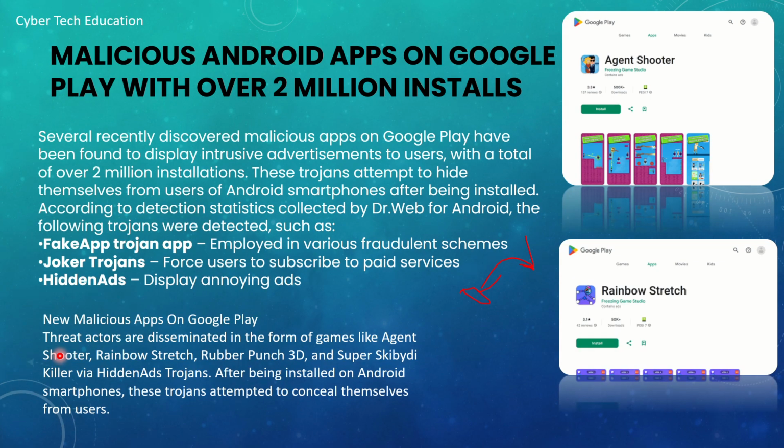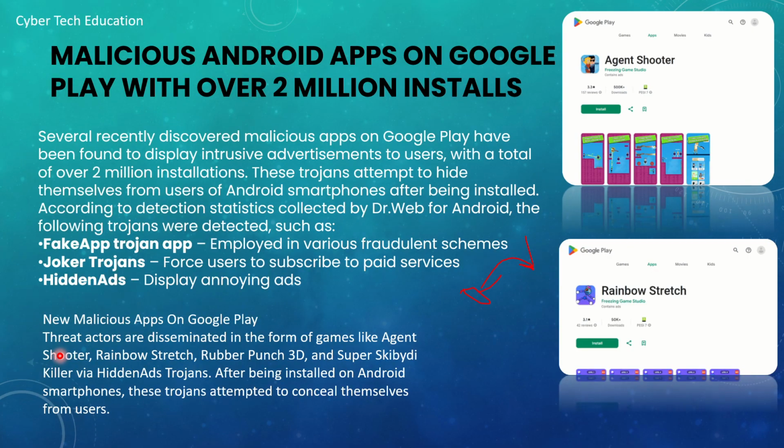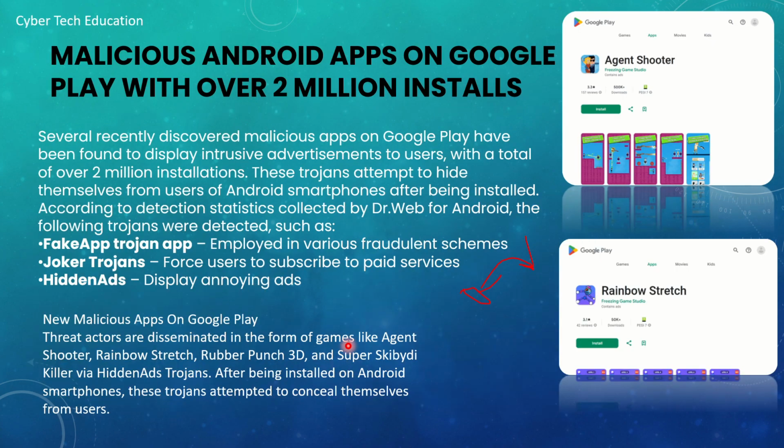This is what I wanted to explain regarding these malicious Android apps. Just make a note of these: Rainbow Shooter, Rainbow Stretch, which is converted into Rubber Punch 3D, Super Skibby Killer. These are the different apps which come with a hidden Trojan, have been downloaded 10 million times, and can misbehave your systems as well as your Android devices.